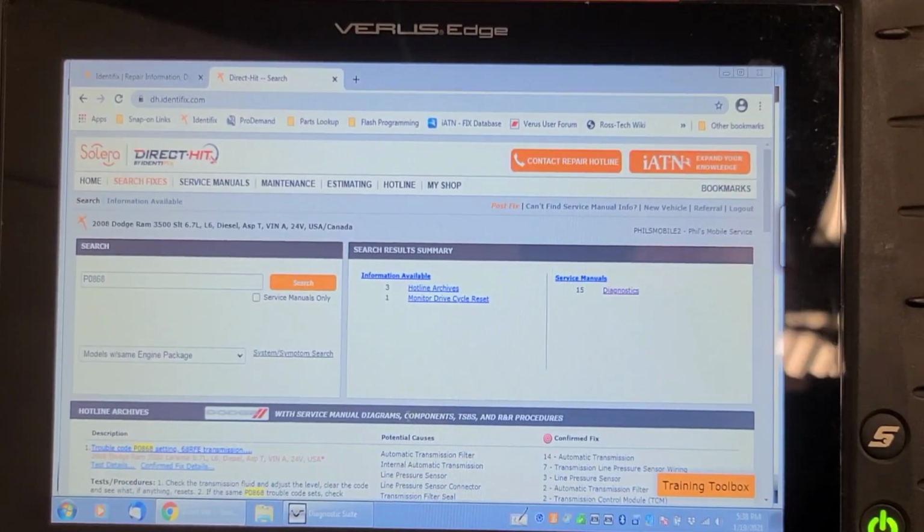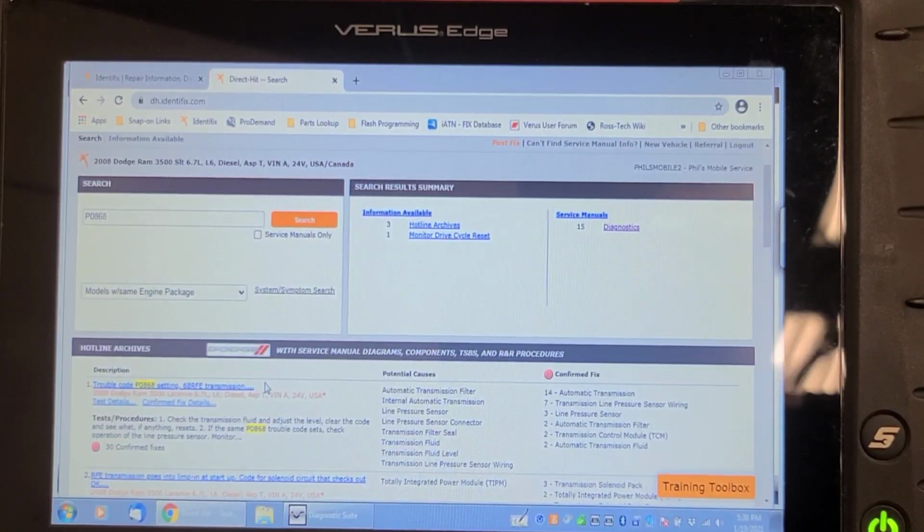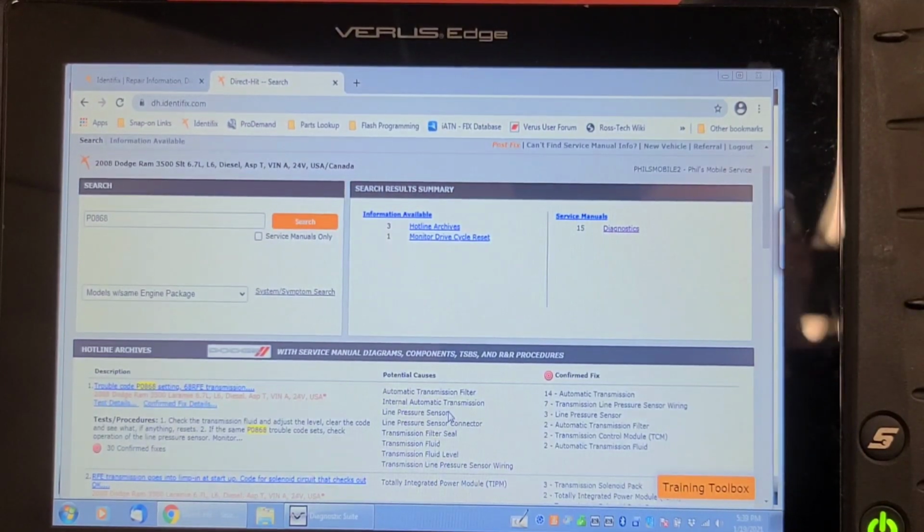So the other code is a P0868, which is loss of line pressure as well, or transmission line pressure low. Tips suggest to check the line pressure sensor. I crawled underneath the vehicle and looked at it, and it doesn't look like it's damaged. It's plugged in. The wiring looks okay. I wonder if we can do some tests on that line pressure sensor to qualify it before we pull the tranny pan.